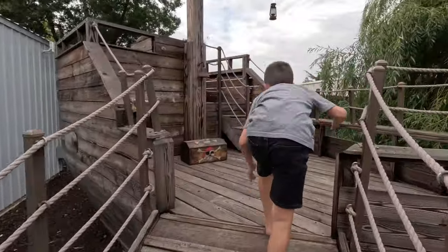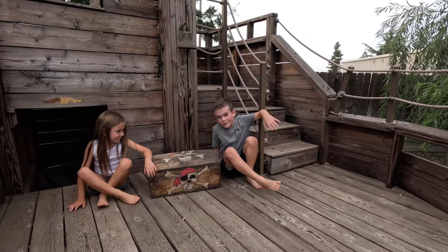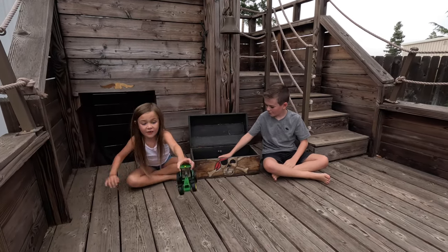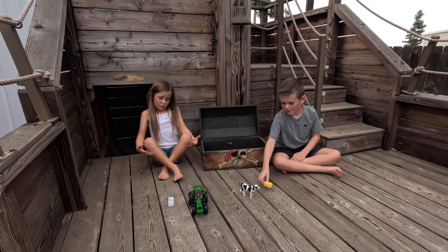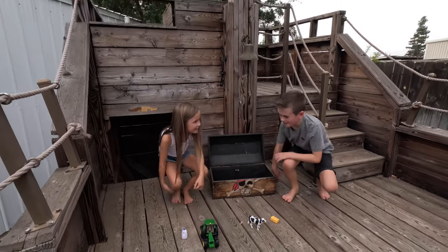Come on, Avery. Let's see what's in our trusty treasure chest today. A tractor! Look, a cow! A gallon of milk! And a hay bale? Where do these objects go? I think I know where we're going today.